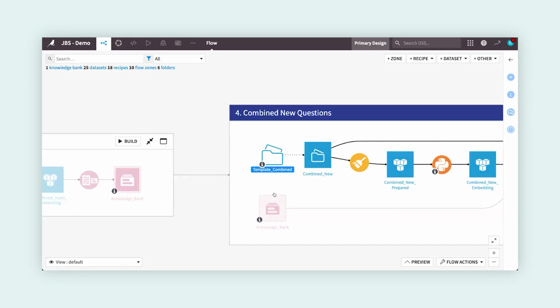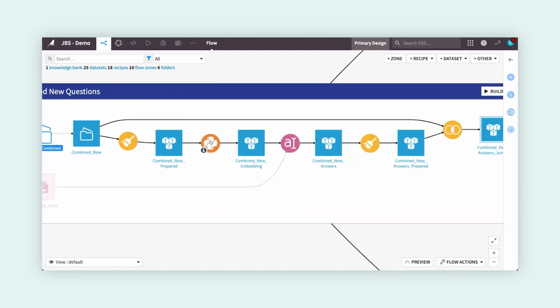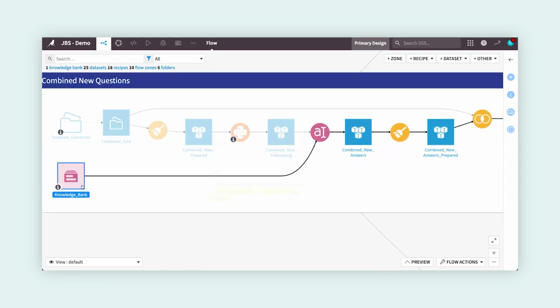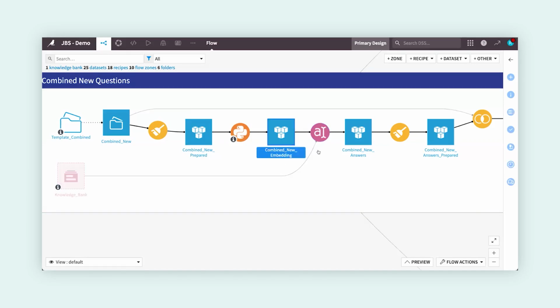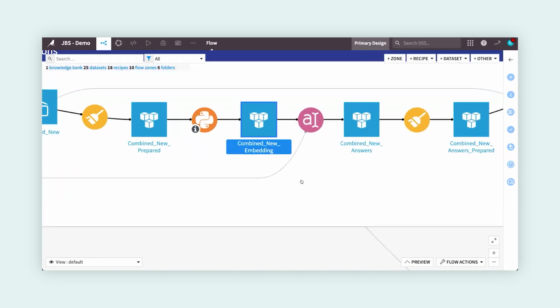So if we go back to the flow zone, what we're doing is we're bringing in those new templates, just like before with the Excel documents with the actual answers. We're extracting the text, in this case, just the questions. Again, we're using a Python recipe to package up that information as a dictionary. And then we're connecting our vector database to another prompt recipe. So basically we're saying, hey, LLM, here's some new questions that we would like you to answer. Can you please use our vector database as a reference material in order to answer those new questions?